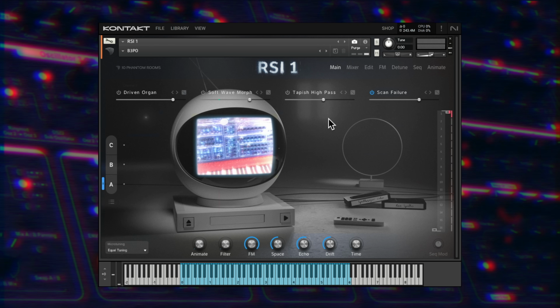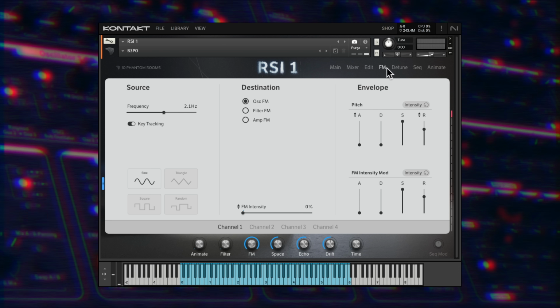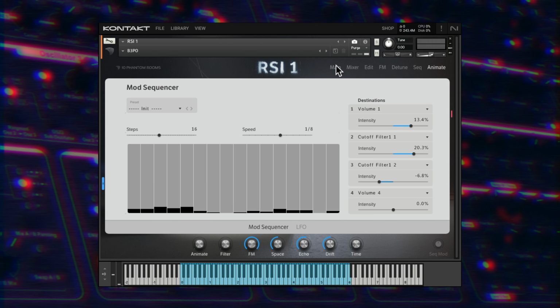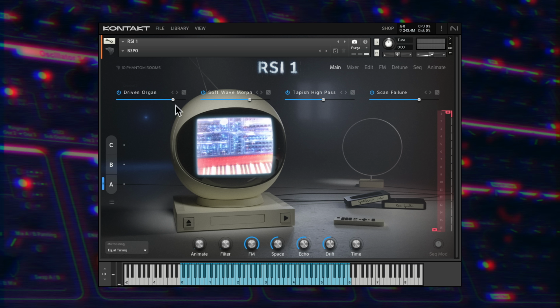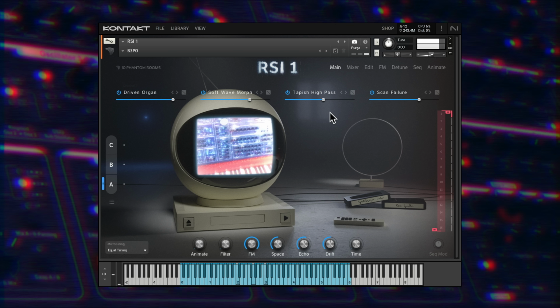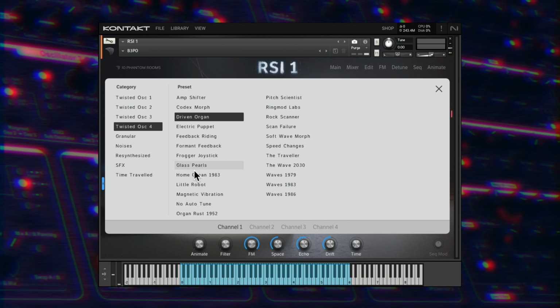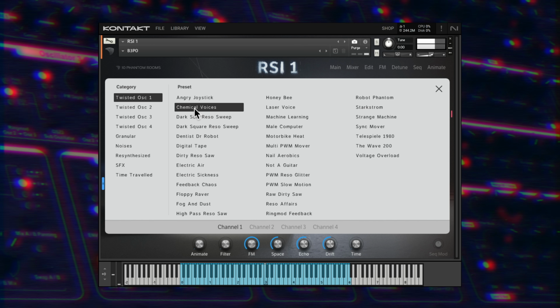Let's look at the basics of RSI 1 before digging into the new macros, modulation pages and sequencer. Each snapshot is comprised of simultaneous sounds playing across the 4 channels. Select a multi-sampled sound source for each channel from the browser just here. There are many sounds categorized as twisted oscillators.